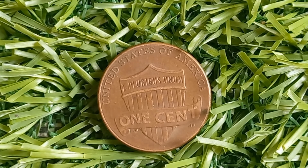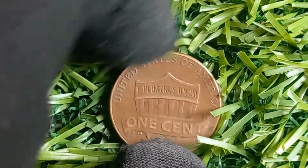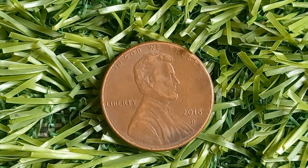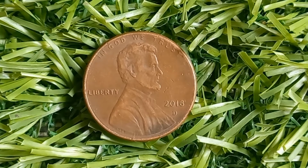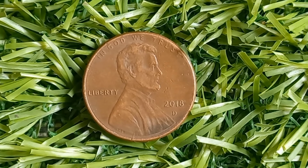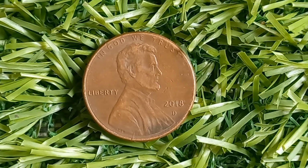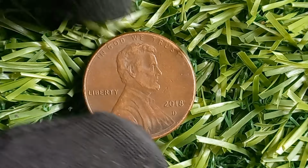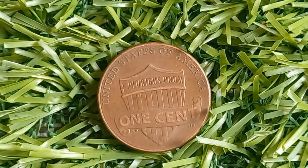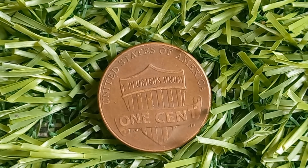To start, let's talk about the design. The 2018 D Lincoln penny features the familiar design we all know, with Abraham Lincoln on the front and the Union shield on the back. The Union shield has been used on the reverse of the Lincoln penny since 2010, symbolizing national unity. This design choice celebrates Lincoln's legacy and his role in keeping the nation united. While it might look like just any other penny to most people, collectors have a keen eye for detail and are always on the lookout for coins with unique characteristics that make them stand out.